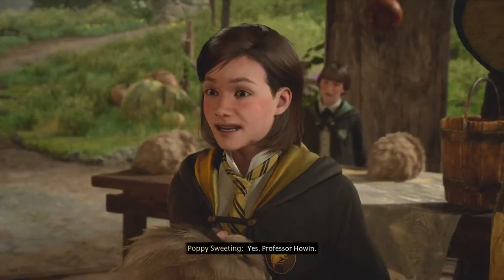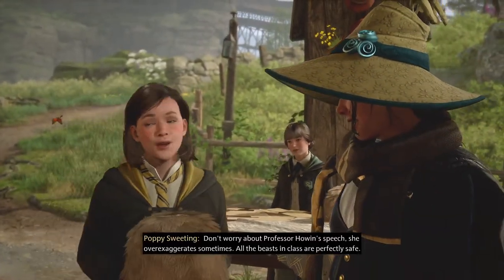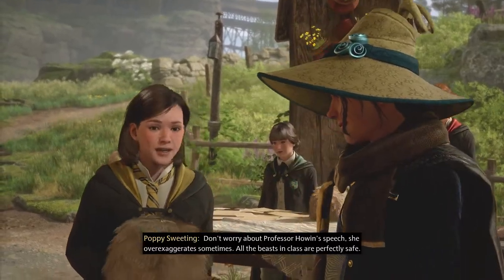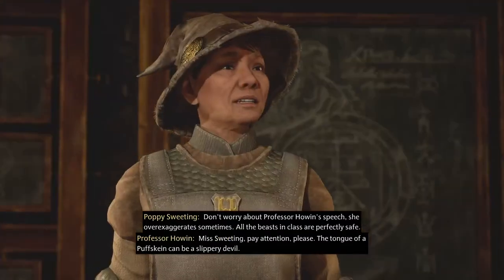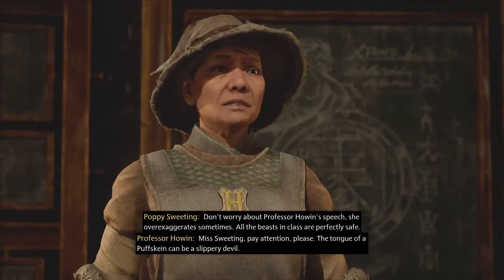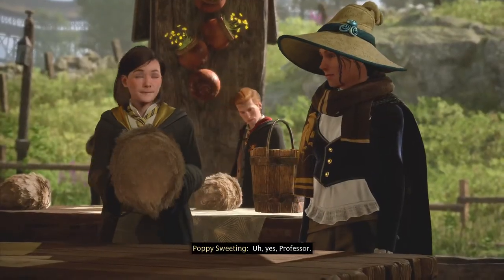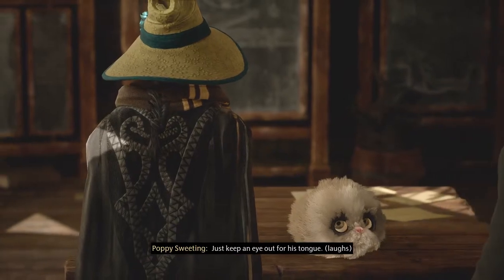Yes, Professor Howen. Hello, I'm Poppy, Poppy Sweeting. Don't worry about Professor Howen's speech. She over-exaggerates sometimes. All the beasts in class are perfectly safe. Oh! Miss Sweeting, pay attention, please. The tongue of a puffskin can be a slippery devil. Yes, Professor. Here, you can practice on Gerald. Just keep an eye out for his tongue.